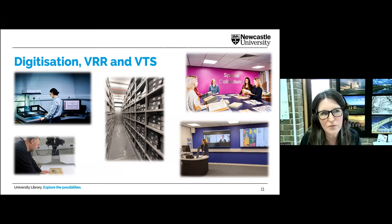Just before COVID, we expanded our digitization suite in the Philip Robinson Library. Still a relatively small affair, but we've got much more space now to do what we need to do. We created a virtual reading room in our Special Collections reading room, and very recently a virtual teaching space in one of the less used PC clusters that we repurposed for that. The virtual teaching space is very exciting. We've only really had access to it since October time.